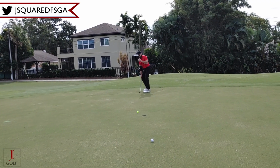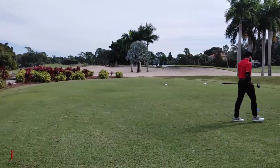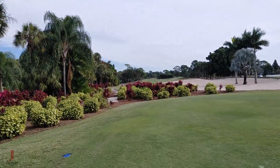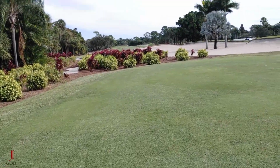Stroked it. It's gonna be a little left. Got some work to do. All right, number 15. Another gorgeous par four. Nice and tight down the middle. 370, almost 400.